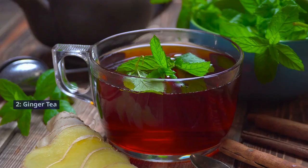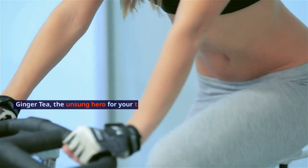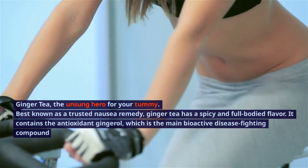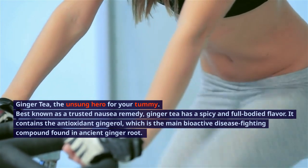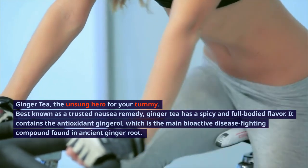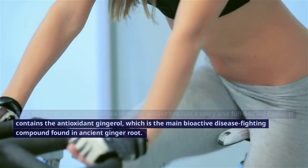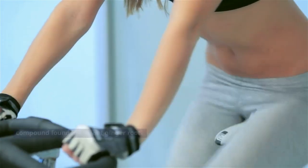2. Ginger tea. Ginger tea, the unsung hero for your tummy. Best known as a trusted nausea remedy, ginger tea has a spicy and full-bodied flavor. It contains the antioxidant gingerol, which is the main bioactive disease-fighting compound found in ancient ginger root.